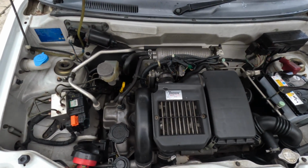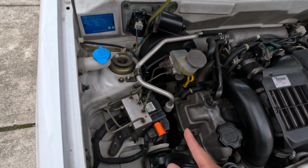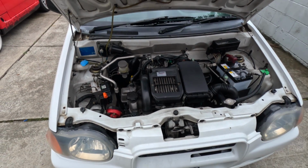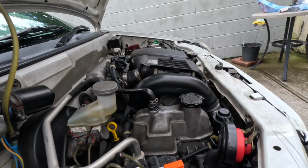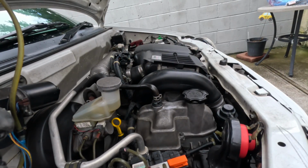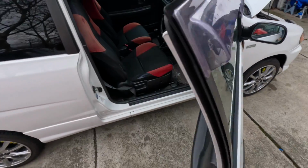So in my Alto stock form, it sounds like this. Ignore the belt sound or the pulley. I have a new belt coming soon. Don't worry about that. But let me give it a couple revs, and this is a before. That way we can see if we really hear the intake and the blow-off valve. All right, so that's our baseline. Let's turn this off. We don't want it to get too hot.